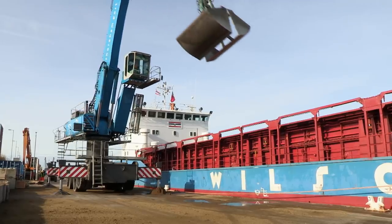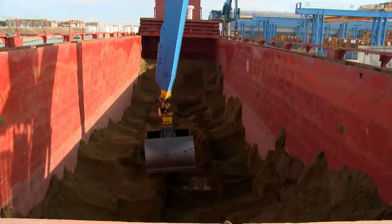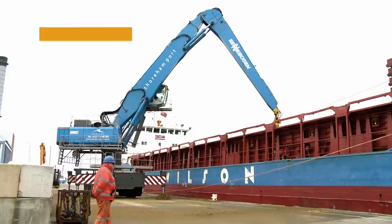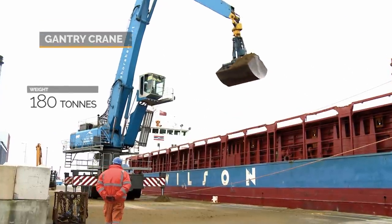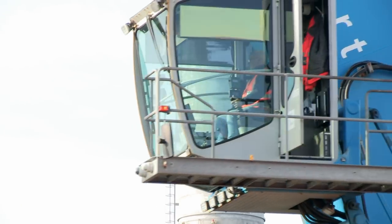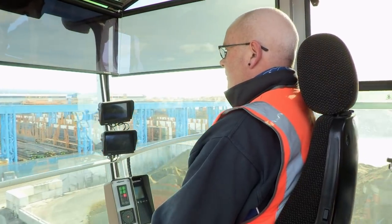The cargo vessel must leave on the high tide at 6 o'clock. The team have got just 7 hours left to discharge the remaining soil. The main tool for the job, a mobile gantry crane weighing 180 tons. It can reach out 26 metres over the vessel and lift up to 30 tons. Crane operator Kenny Feeney must do a grab a minute to keep up with the schedule.